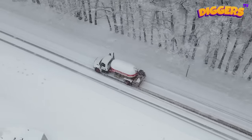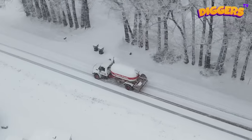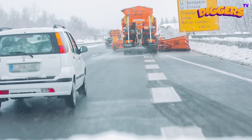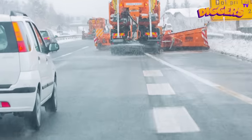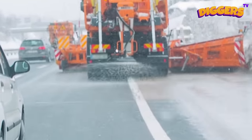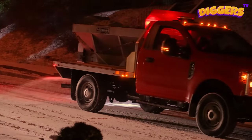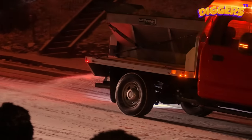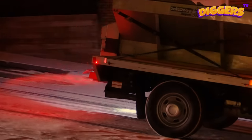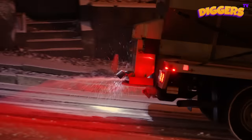Look at this salt truck. These vehicles are also called gritters and keep our streets safe in winter. The truck carries big amounts of salt or sand in a huge hopper and spreads it across the ground. While the salt makes the snow melt faster, the sand creates a better grip. Either way, the risk of slipping is reduced, and that's why these machines are our true heroes in wintertime. Amazing!